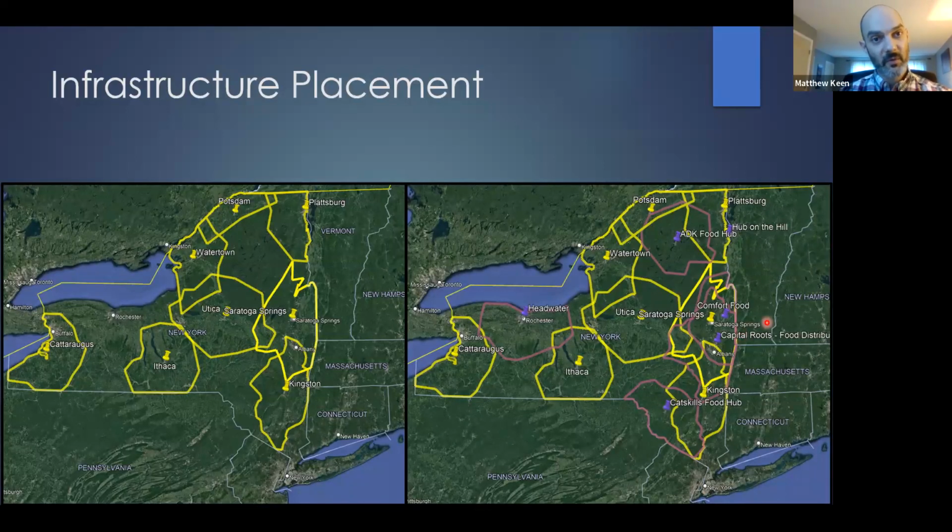And this is where the distinction between aggregation points and staging points comes in, where you have Comfort Food and Capital Roots here that theoretically are a good aggregation point because they cover a good bit of land. But looking deeper into what's going on in that area brought us to the realization that because these 4 different food hubs overlap there, that would be a good spot for staging of food. And I imagine this would happen in any area that you're going to study: something that on the surface looks like it might not make sense, having these three in one area, when you dig down deeper, it might make sense in the larger picture.